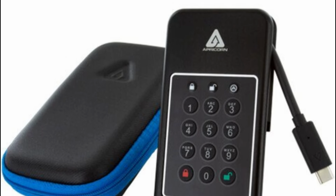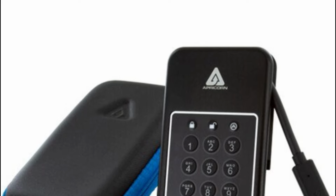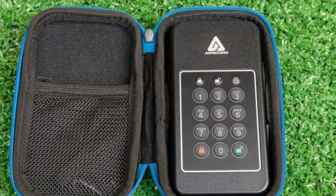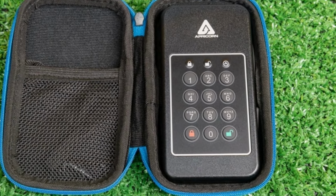Designed and assembled in the USA, the Aegis NVX from Apricorn is a rugged, portable, solid-state drive with an emphasis on security. It seems like data is more valuable than gold or oil these days, so it's absolutely vital to store, backup, and protect it in a device built for security.